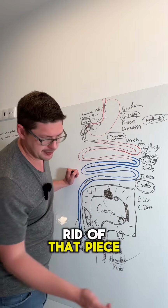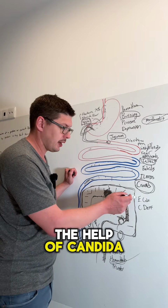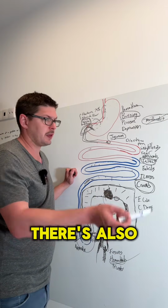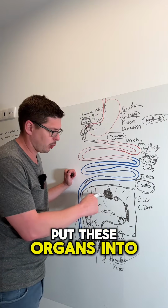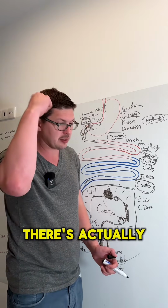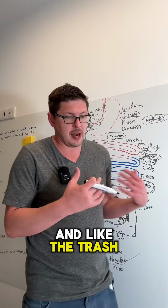Then when you finally get rid of that piece of crap, the body goes, okay, these cells are high maintenance, we need to get rid of them, and it starts to break them down with the help of Candida, E. coli, and C. diff, and then that's when you start to get the symptoms of blood and diarrhea. There's also, like, the brain has to run in overdrive to put these organs into overdrive, and that is when you get a fever. It's when the conflict gets resolved and there's actually healing happening on the brain. The night sweats are, again, when we resolve the conflict and we're getting rid of these extra cells, and like the trash is kind of coming through our skin.